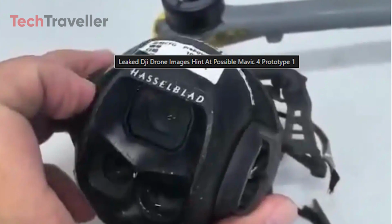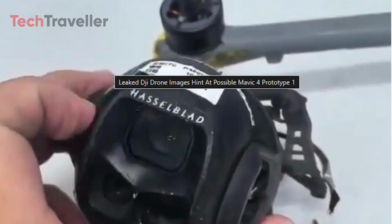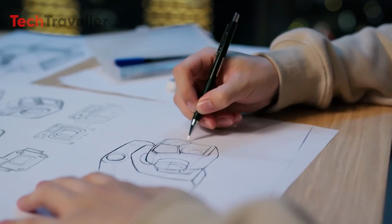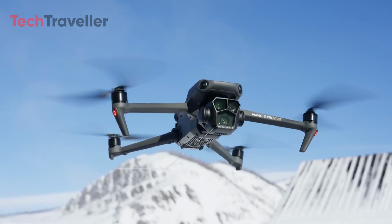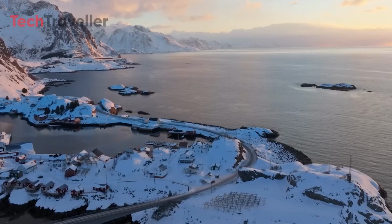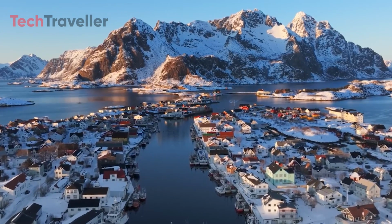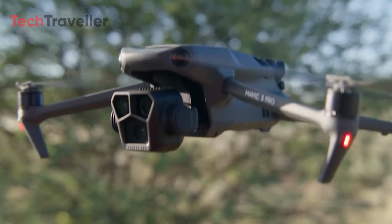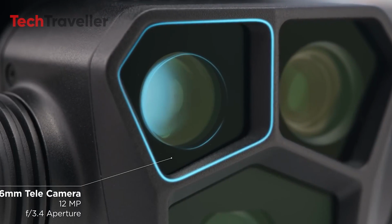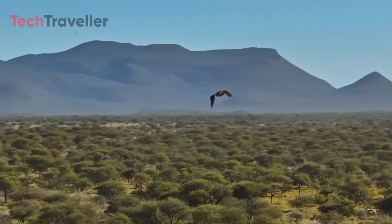The leaked images of the DJI Mavic 4 hint at significant camera upgrades. The drone appears to feature a larger gimbal setup, housing a Hasselblad-branded triple camera system. This configuration suggests a continuation of the versatile multi-camera approach seen in the Mavic 3 Pro, but with upgraded sensors and optics. The increased size of the camera unit hints at potential sensor upgrades, possibly moving beyond the current 4/3 sensor to an APS-C format.